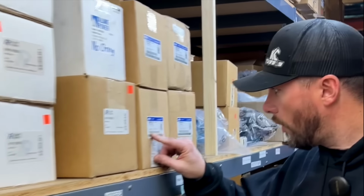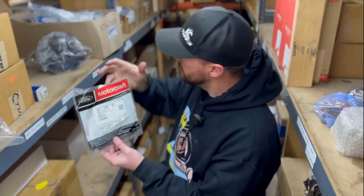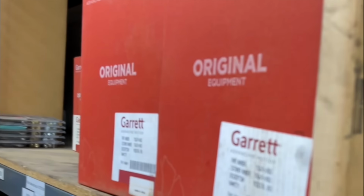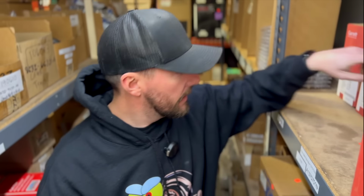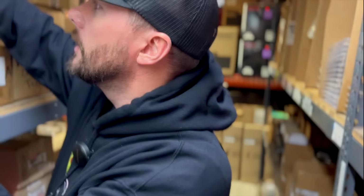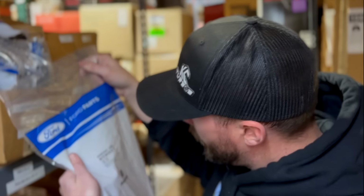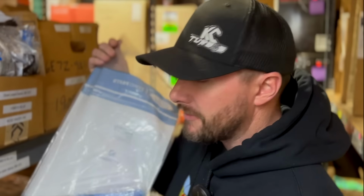All right, Ford part, made in Czech Republic, made in Mexico, made in China. Here's another Garrett, assembled in Mexico from foreign components. Another Garrett, made in China. Ford, made in China. Majority content USA. There we go. Another Ford, made in USA. Ironically, just because it's made in USA doesn't mean it's good stuff. And you guys had problems with the 6.0 standpipes recently, made in USA.